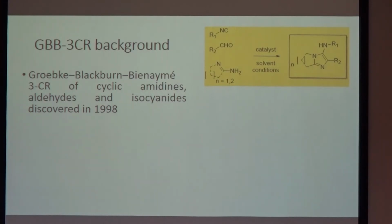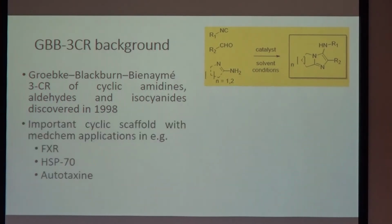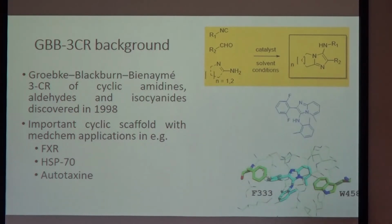Here you can see the general scheme of the GBB reaction. It is a three-component reaction of isocyanide, aldehyde, and cyclic amidines, and it gives us this cyclic scaffold. This cyclic scaffold is very important, and it has diverse medicinal applications, for example in FXR, HSP70, and autotaxin receptor antagonists. And here you can see the FXR protein with a GBB compound inside, which was co-crystallized and published by Roche.